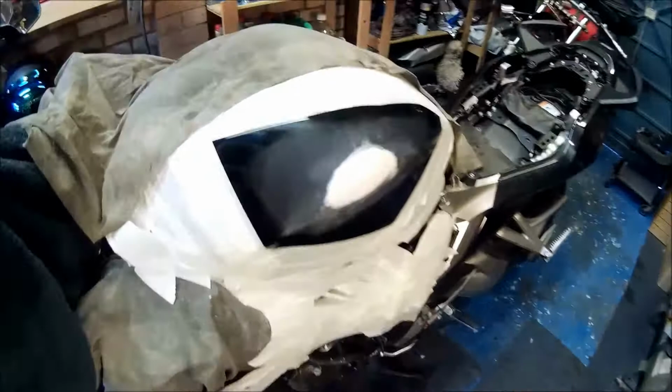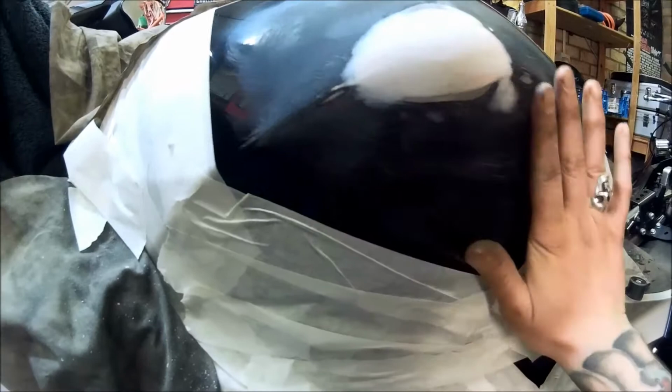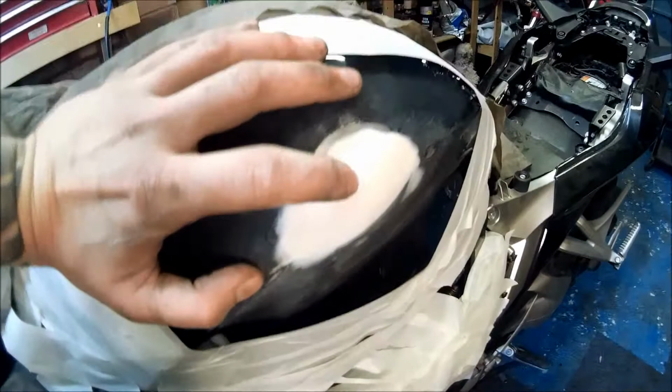Right, so here we go, it's the second layer of body filler, sanded down. I really like the shape it came up with. It follows every curvature of the petrol tank. It's got the nice sharp edge over here as well, just like the other side. But there are some pinholes and some imperfections and some flat spots again, so I will deal with it.